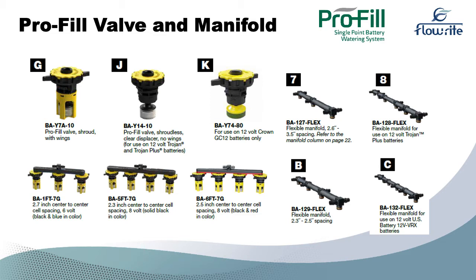We make rigid manifolds, which we just spotlighted, for 6, 8, and 12-volt versions, and as you can see, we also make flexible tubing manifolds that fit any battery cover spacing. So with the valve and manifold combinations and our tubing, you are able to customize your single point watering system for any application.